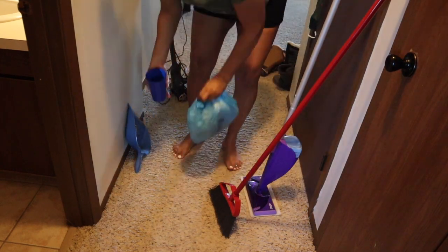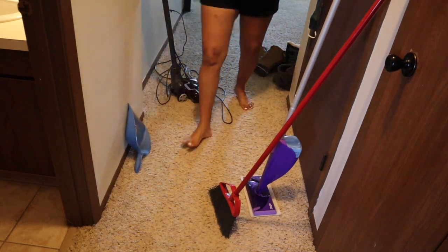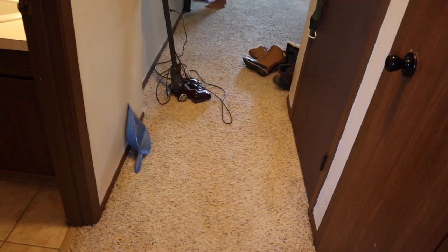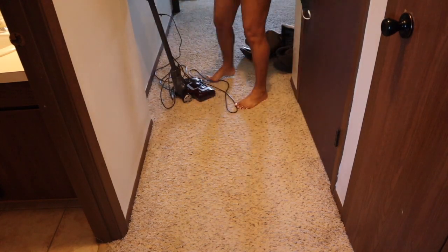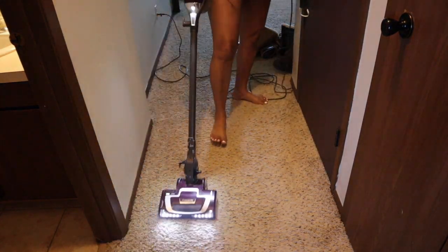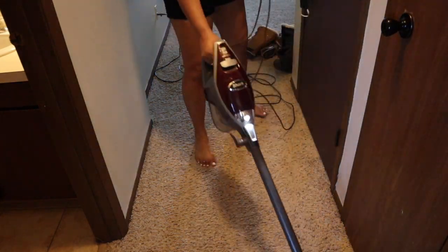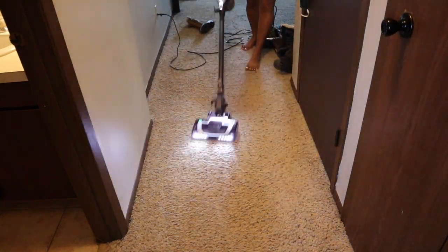Now that the bathroom is nice and clean, I'm going to move down the hallway and tidy up the hallway from everything getting thrown this way. I don't know if you're like me, you clean up one space, but the mess travels to another space. And so I'm going to go ahead and clean this up, vacuum the floor, and then head into the kitchen to clean our fur babies.